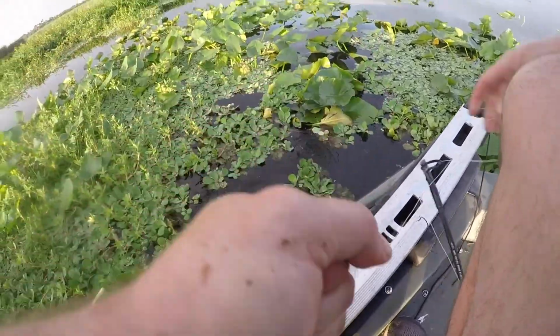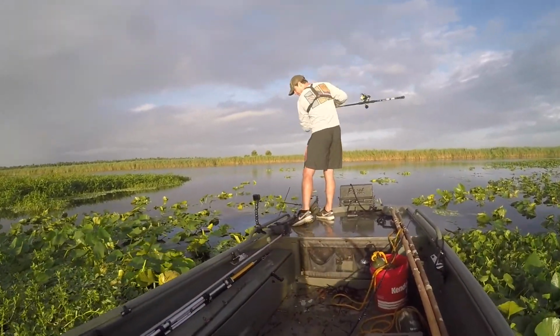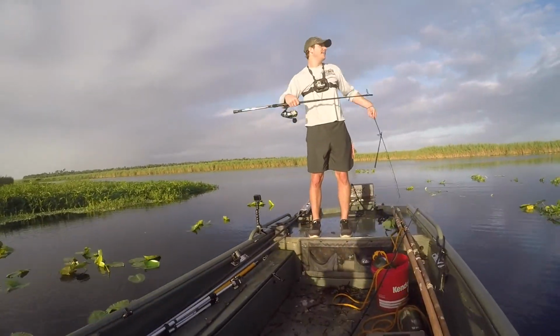FWC allows catch and release if caught by snatch hook. This gator is around 5 feet and is too small for what we're after, so we decide to let him go. Time to head to our next spot.